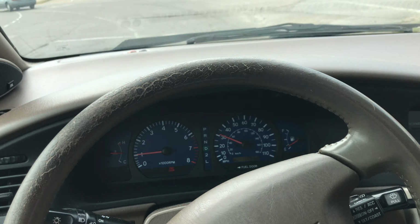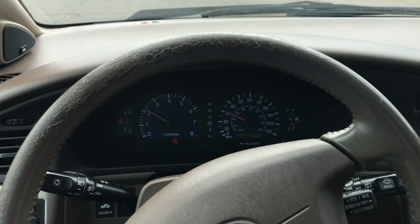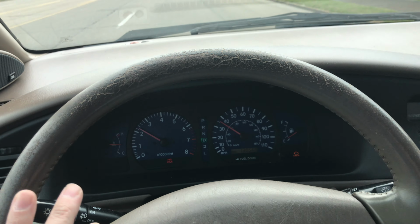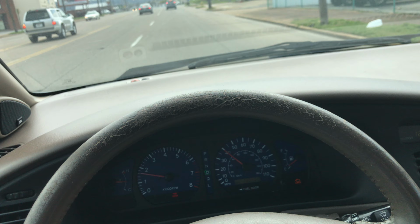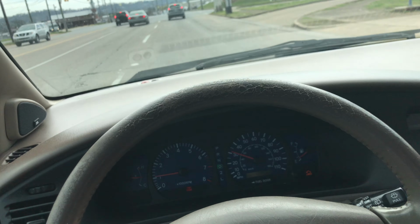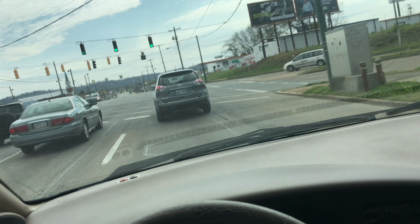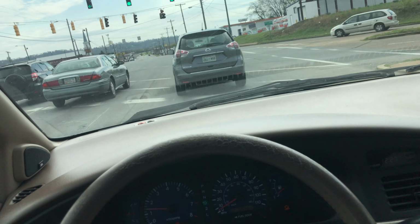I'll try and squeeze in a little freeway run real quick here. Traffic's already slowing down. That's the beauty of Friday. It's 1 o'clock on a Friday afternoon, and the traffic's already jamming up. People going home early.